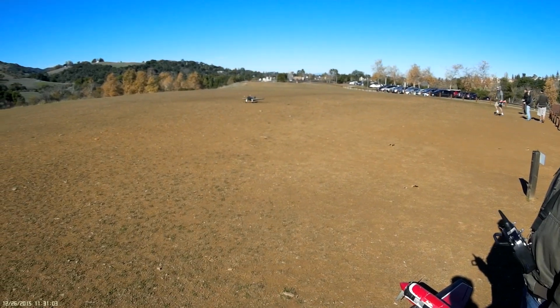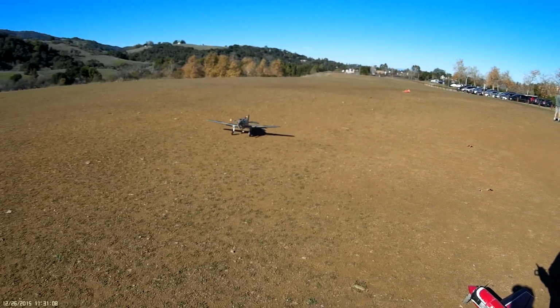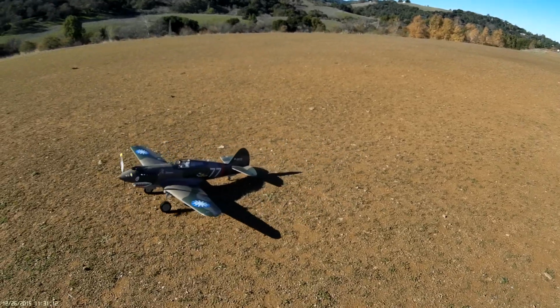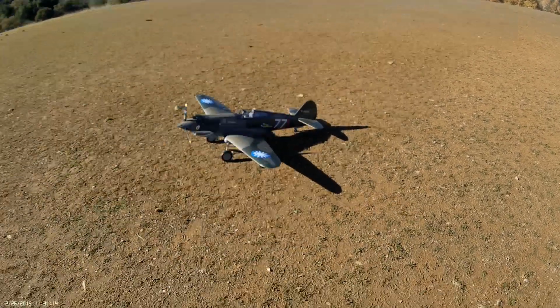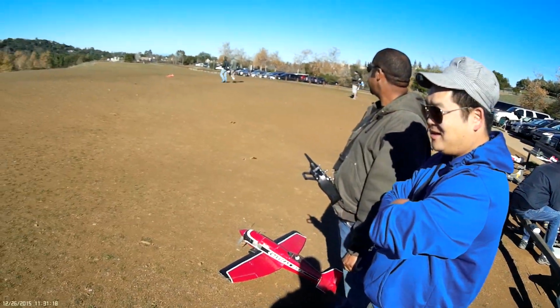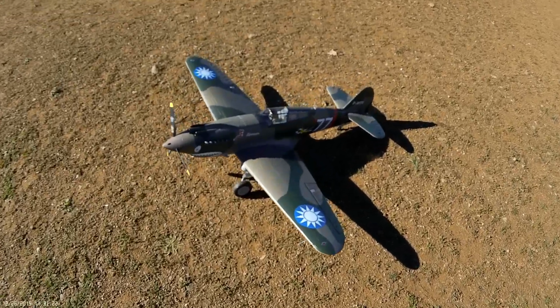The yellow? Oh, that's awesome. Beautiful plane. Bye-bye prop. This is a winner, man. That is gorgeous. My God, gorgeous, gorgeous, gorgeous. Winner.